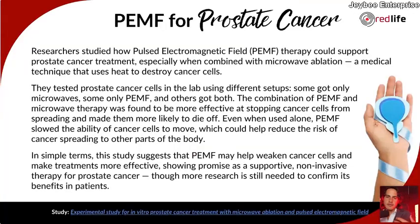So you're understanding more of the mechanisms, what you're doing, why you're doing it. These become critical aspects of how we do things. Okay, so PEMF for prostate cancer. We looked at red light for prostate cancer. Now we'll look at PEMF, and these studies are both done in isolation. Then I'll show you some combination therapies, and then we're kind of done.